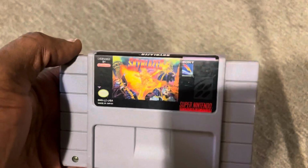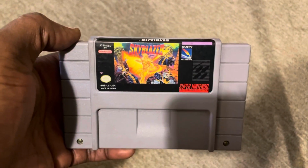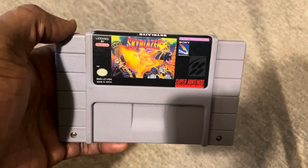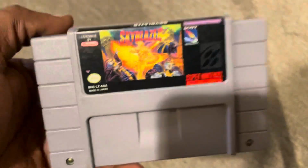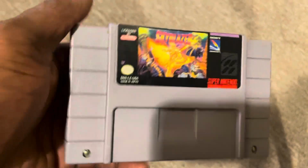Next up, if you want 2D side-scrolling and action platforming, Sky Blazer is another rare one in my collection. I'm all about those 2D side-scrolling action platformers, and Sky Blazer is just a beautiful one. The gameplay, the mechanics, all of it is just a lot of fun. I've played this a little bit, beat a couple levels, but then kind of put it back down. So I will dive back into this one.